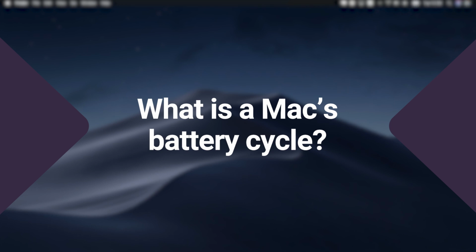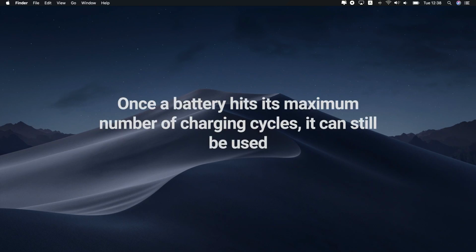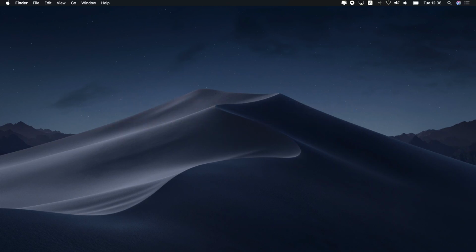Every device, such as a MacBook, benefits from a limited number of cycles until a battery is used up and needs replacing. Every time you use as much of the battery as possible, then recharge it, this is a complete battery cycle. Once a battery hits its maximum number of charging cycles, it can still be used, but you might only get a couple of hours at most of use until it needs charging again. In some cases, you might not be able to use a Mac without a power cord. This is clearly a sign of a dead battery.